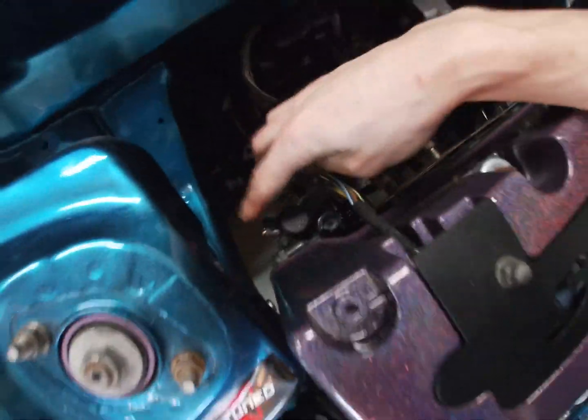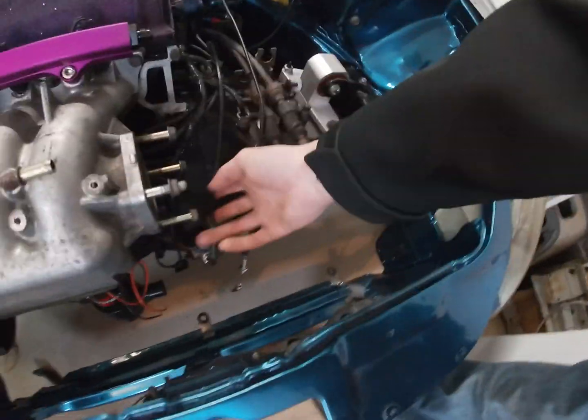I need to get a new VTEC solenoid, because I dropped the motor. It's like a bunch of little stuff, and it just keeps adding up, and it's just annoying. It's very heartbreaking when you work so hard and you spend so much money on something and it's still not done.